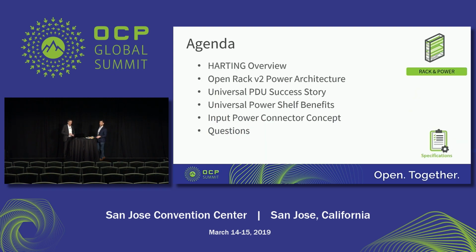So the agenda for today, I'm going to give a brief HARTING overview just to explain why I think we are the right company to develop this specification. I'm going to talk about the current power architecture in the Open Rack. I'm going to give an example of a company that implemented connectorization in their PDU to create a universal architecture, what benefits they saw from that, what benefits we think that will bring to the power shelf, and then we will unveil the concepts. And then we'll open the floor for questions.